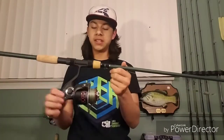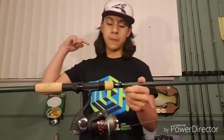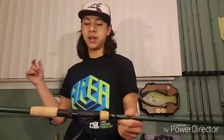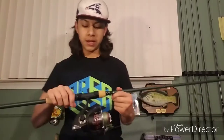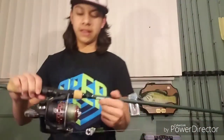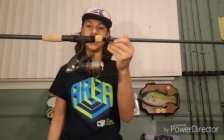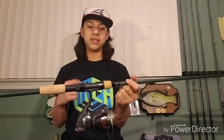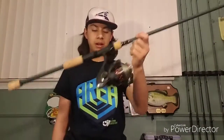But the thing is, it looks like it's built pretty cheap. But this reel has been through everything. It's been dragged. It's been dropped on accident. Yeah, I'm sorry about that. It's been through a lot, as you can tell. It's got some wear marks right there and scratches. I've had this reel for about 4 years, I think, and it has not broken. The gears aren't that bad. It does have a little bit of squeaking when you reel it, but other than that, it's still going strong. And this is a really good catfish combo.